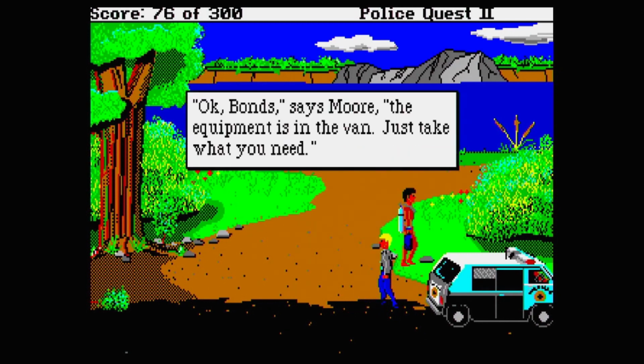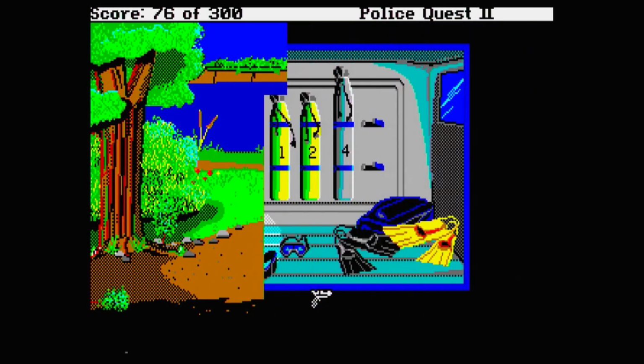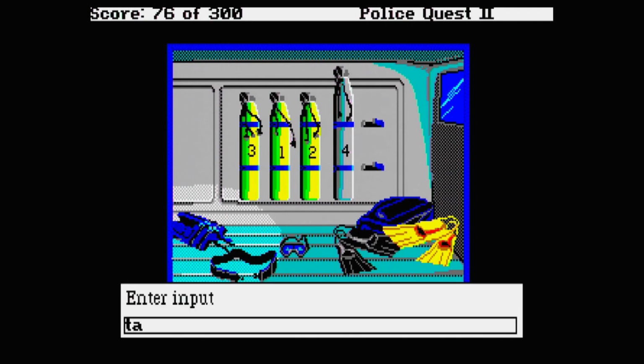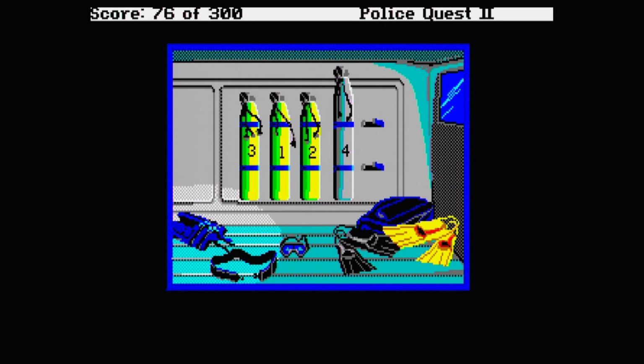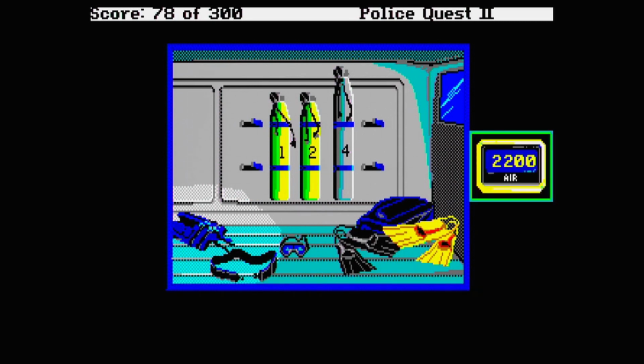Okay, Bond, says Moore. The equipment's in the van. Just take what you need. Now, this is where we have to be careful. So you've got a few options of things to take. So if you go take tank 3, for instance, remove the air tank from the back of the van, and if you go look gauge, you see that one's at 2200. If you picked another one, it's just random that I got the right one first, the air level will be very low and you won't be able to dive. So you need to then replace the cylinder and then get another tank.